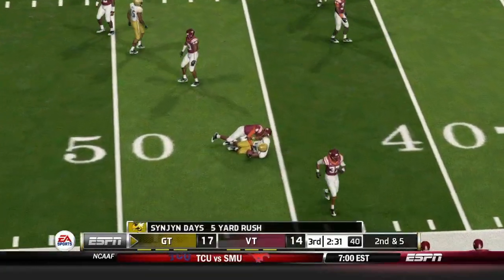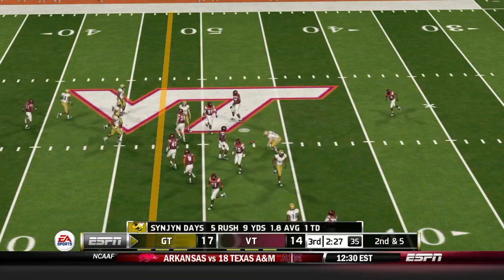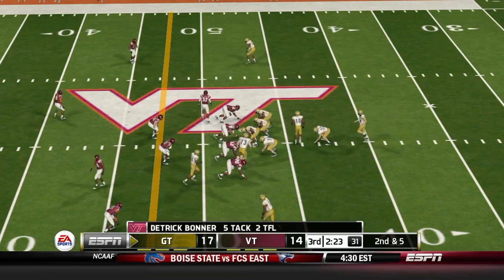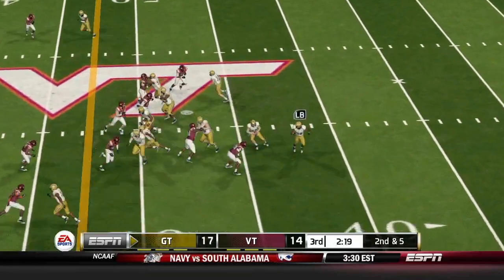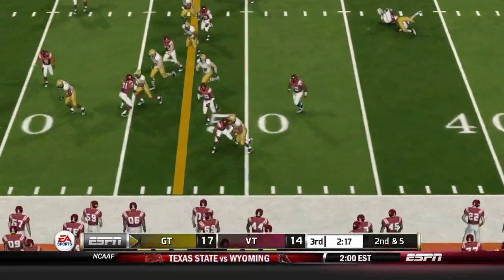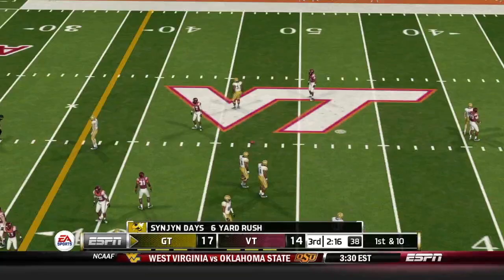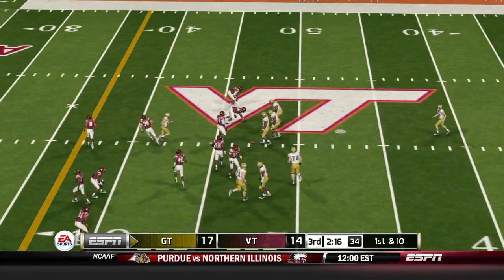Nice run there. 10 on the carry. Nice play, baby. That's a gain of 5 on the play. That brings up 2nd and 5. He gets hit out of bounds at about the 47-yard line. A gain of 6 yards. That makes it 1st and 10.